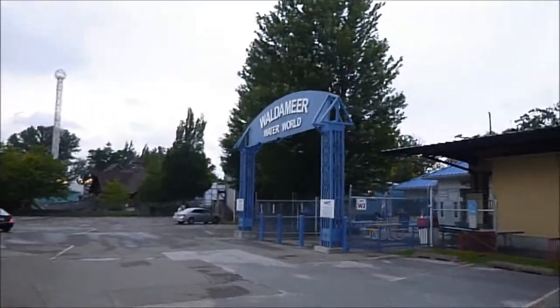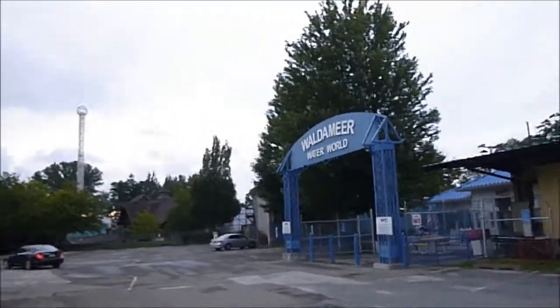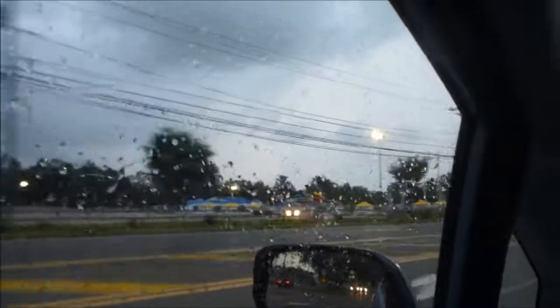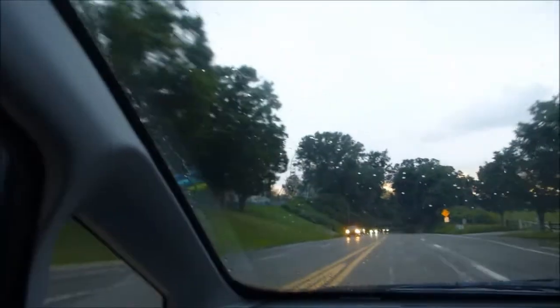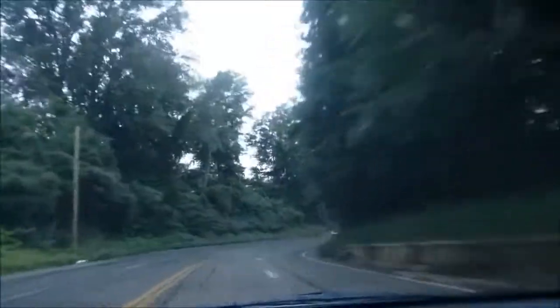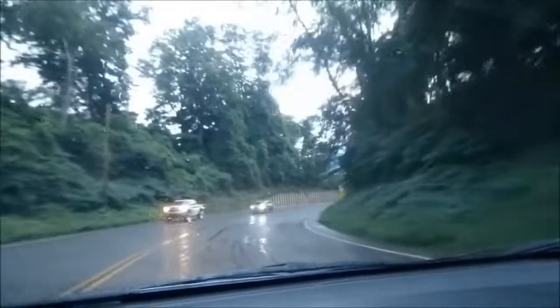If I were here for a whole day, I would have done the water park. Well, if it was a warmer day. So there's the water park parking lot. This might be why they closed early, because the rain was coming in. And we're going downhill, so yeah, it's a bit of a terrain park. And there's Ravine Flyer 2.